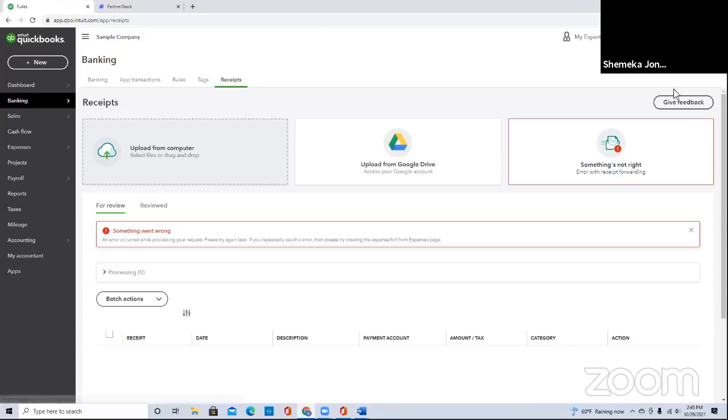So the last part is uploading receipts. We all use receipts. We all have lots of them. And this is a great tool because you can use this on your phone as well as the ability to upload it to your computer so it can show up in real time.